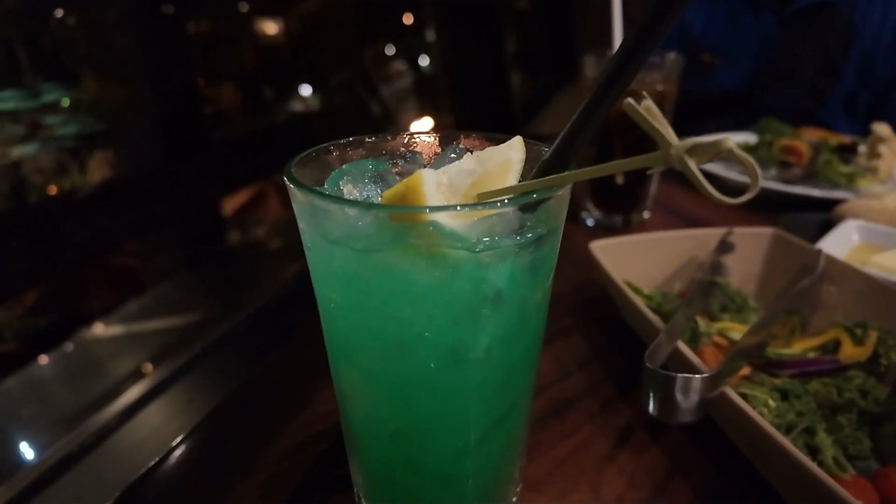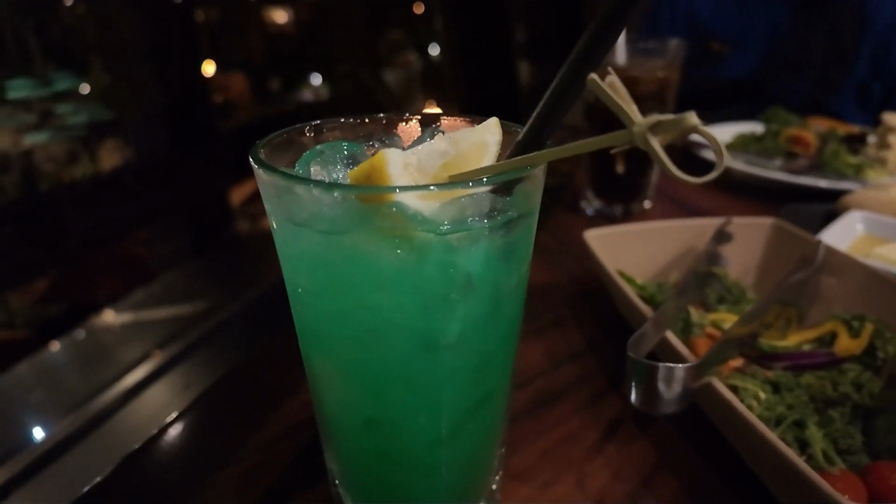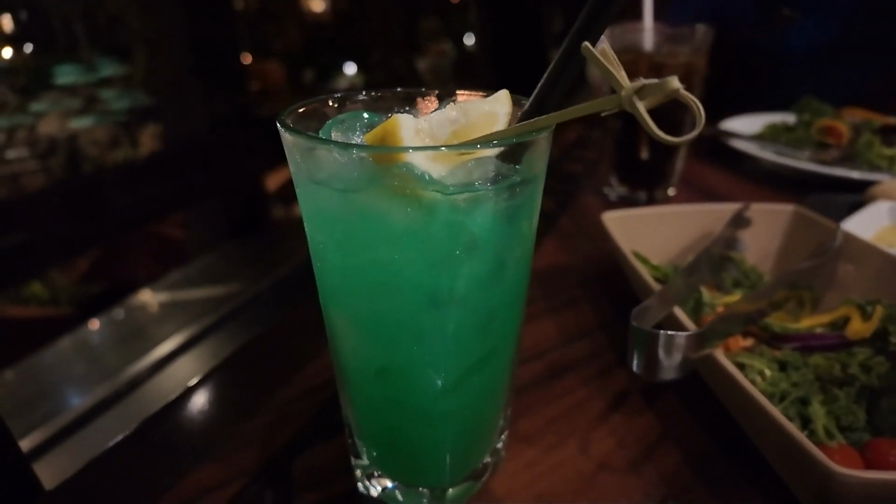So that mocktail was really good. I love it. And I do believe I've had it before. I believe I had it at the Kona Cafe a couple weeks ago. Slipped my mind, but it definitely tastes very familiar. I really like the pineapple kick in here. That is just delicious. It's really refreshing. It is one of my favorite mocktails.